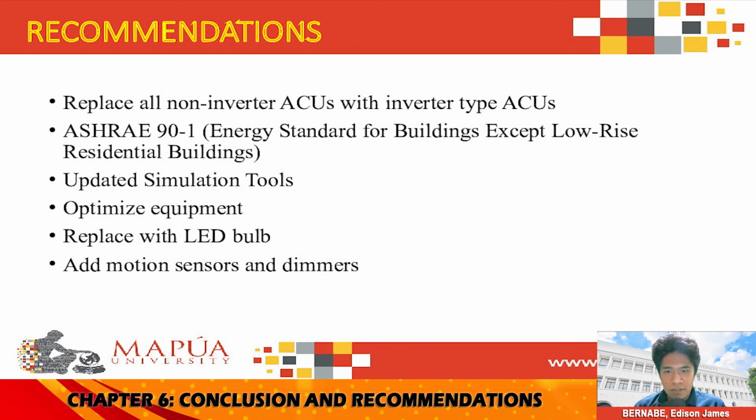Moreover, the researchers recommend that equipment usage must be optimized, such as turning them off when not in use. In the lighting system, it is recommended to use LED bulbs as they are more efficient than fluorescent bulbs. Adding motion sensors and dimmers will reduce the energy consumption when in occupancy. That ends my report. Thank you for listening.